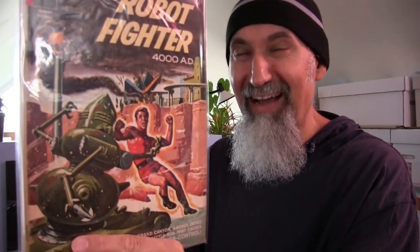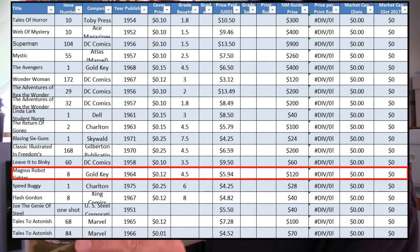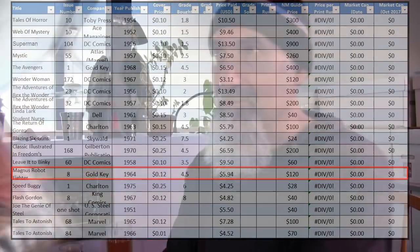Magnus. Couple of Magnus. Magnus Robot Fighter number 8. Okay. 1964. Cost $5.64. Okay, and he's graded this thing as 4.5. And yeah, this one's in the spreadsheet as well. Okay, near mint price goes for this for $120. Okay. You probably get it for $120, probably less even.